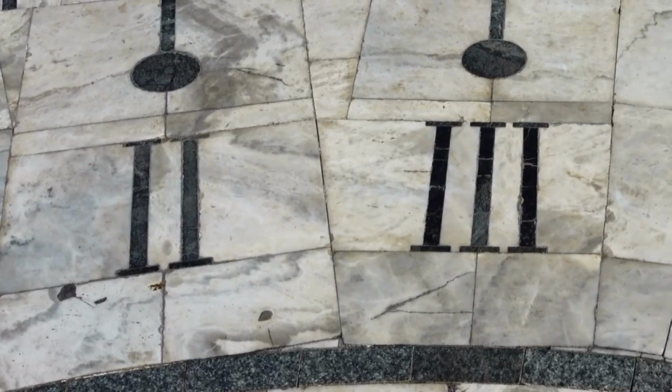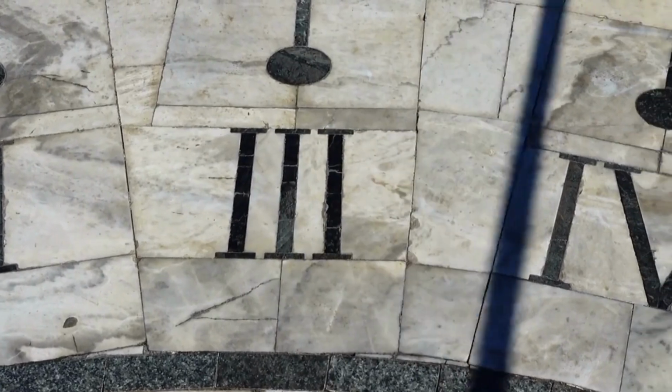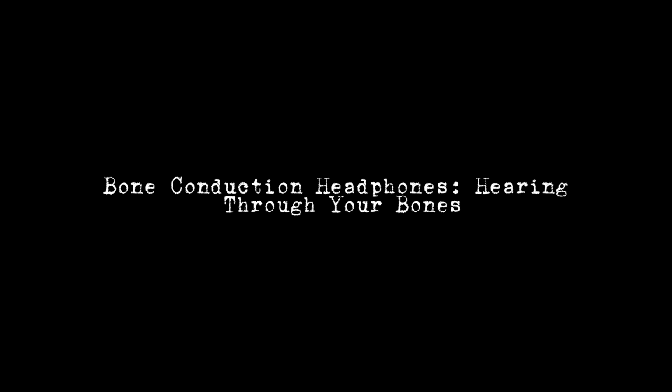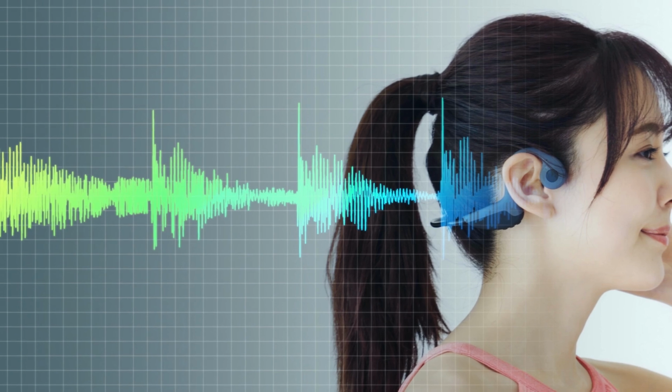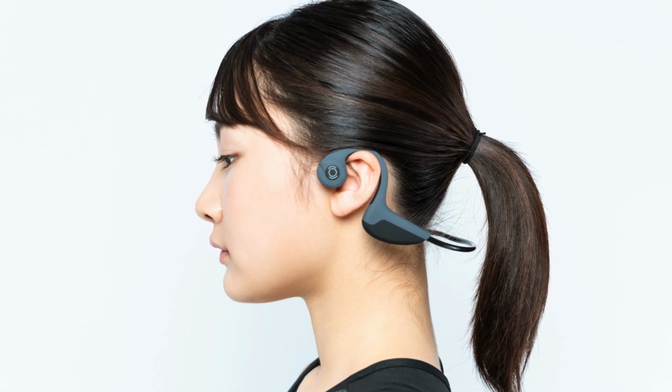While modern technology has largely replaced sundials, they remain a fascinating reminder of humanity's early efforts to measure and understand the natural world. Bone conduction headphones, hearing through your bones. Bone conduction headphones offer a unique listening experience by transmitting sound through the bones of the skull rather than through the air to the eardrums.